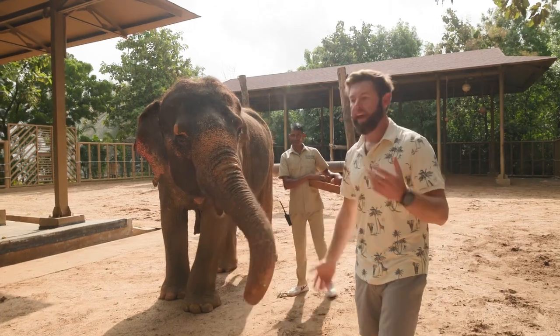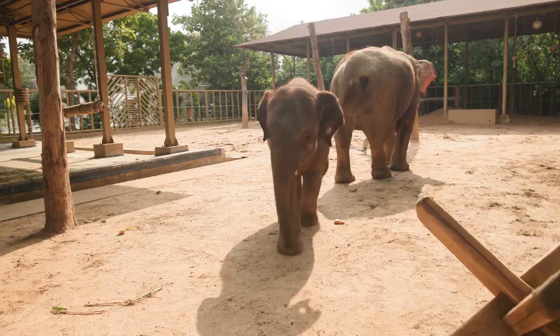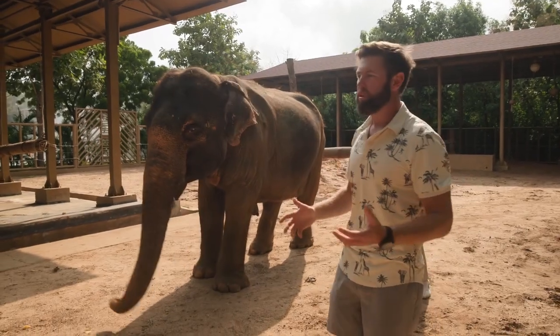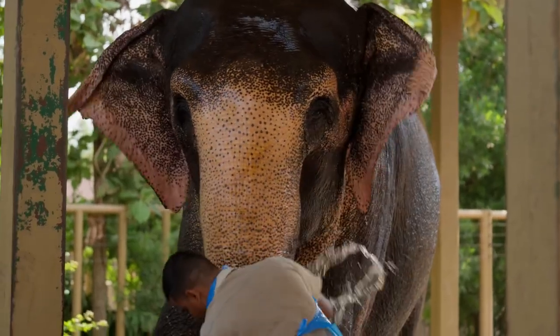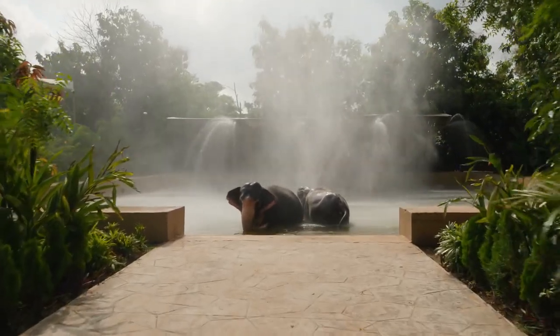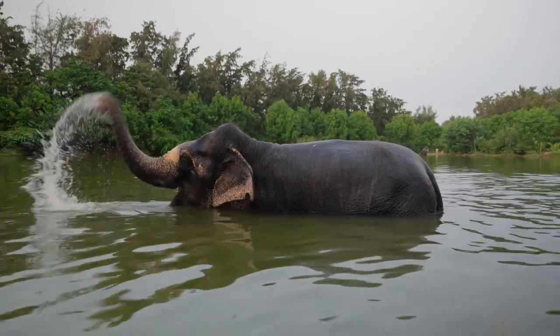These two elephants came from logging. They were miserable. These animals were literally being tortured. That guy has holes in his ear. She's blind in one eye and was being fully abused. And now they just have this amazing life here at Vantara. You can see how friendly and happy they are. And they're two of over 220 elephants that live here at Vantara, whose lives have become completely perfect.